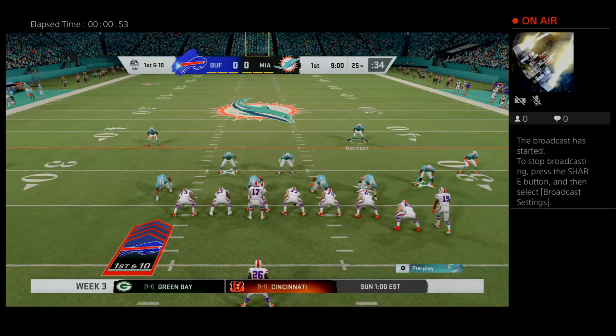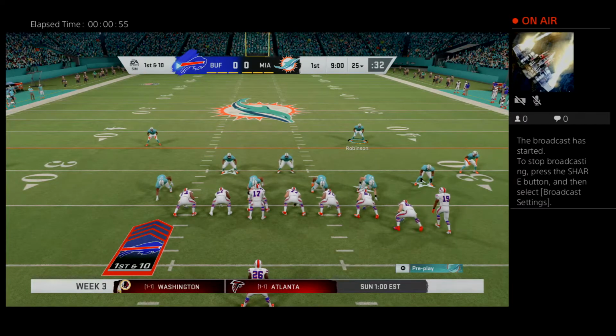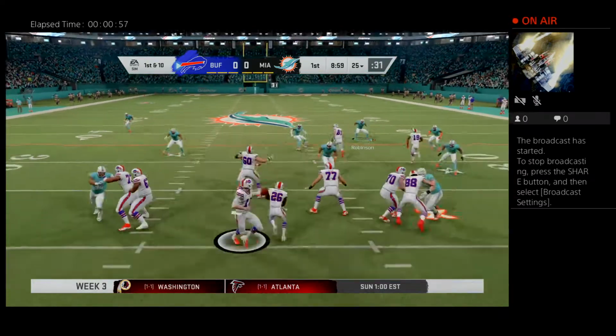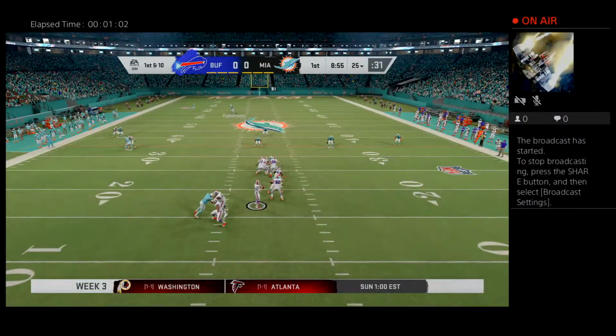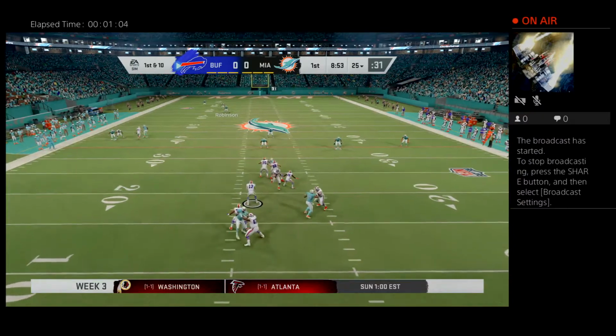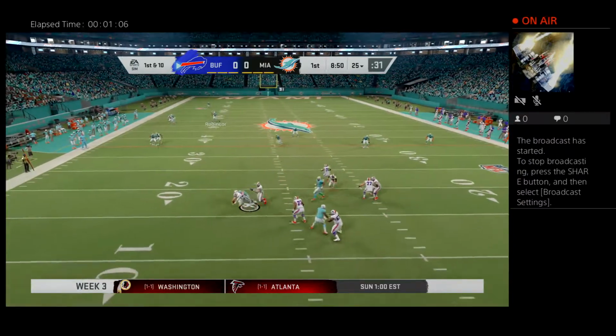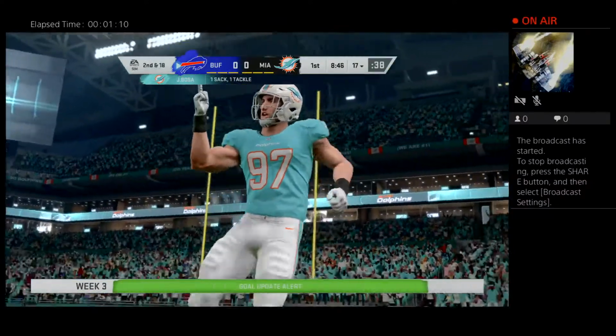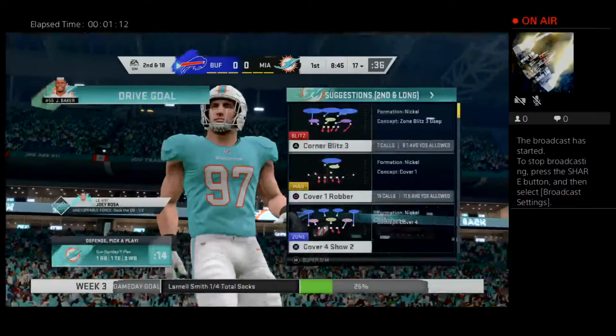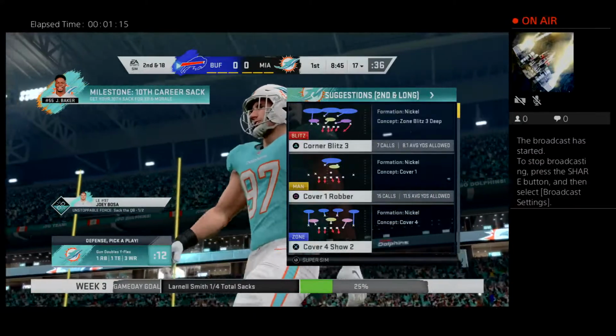Just one more. 25, check 25, check 25. A play fake to Singletary, and now it's Allen. And he's taken down, trying to do a little too much, getting outside of the pocket, and it results in a sack. Credit the sack to Joey Bosa.